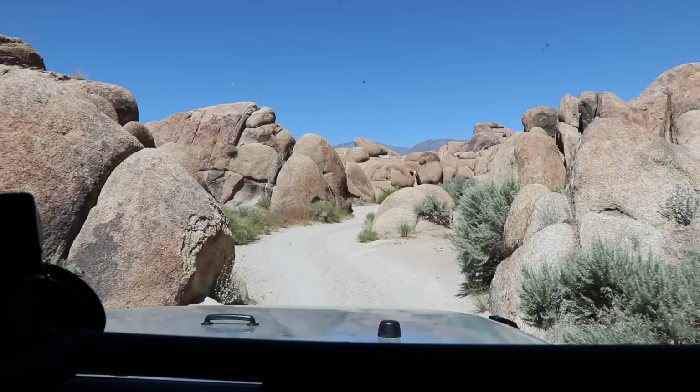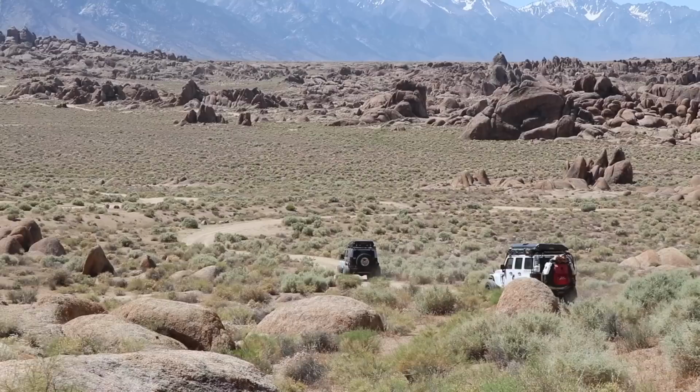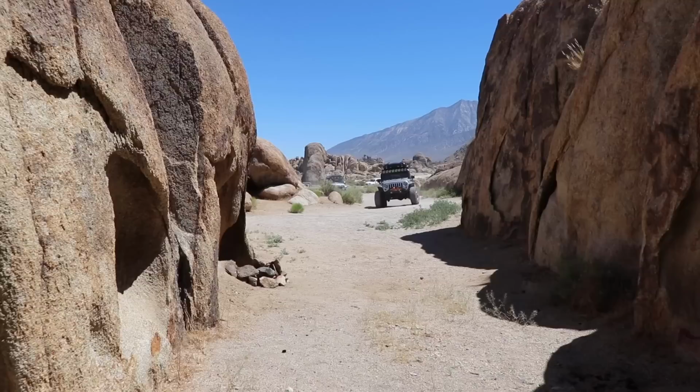Our plan was to do a little exploring, but more importantly, find a nice campsite that would accommodate us and three other vehicles that would be joining us later this evening. Now, we only investigated a few miles of the trail network that is out here, but the areas we did travel were very scenic and worth the trip up here.